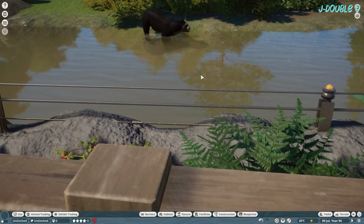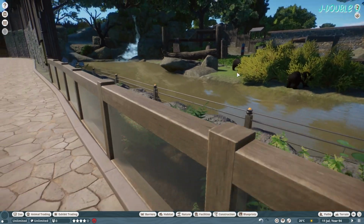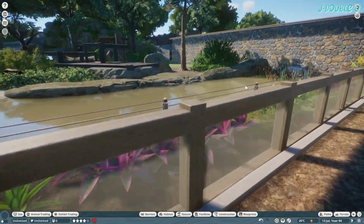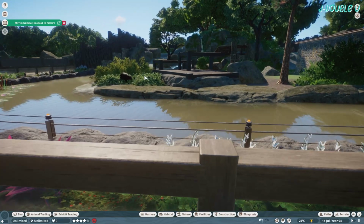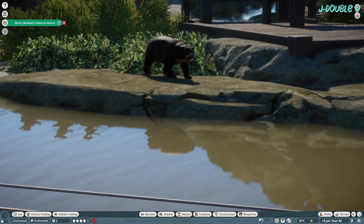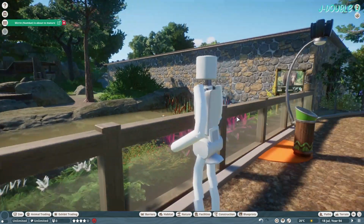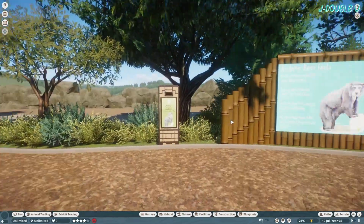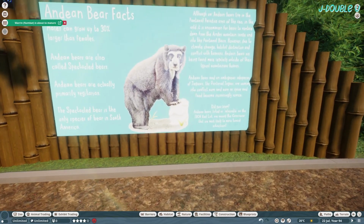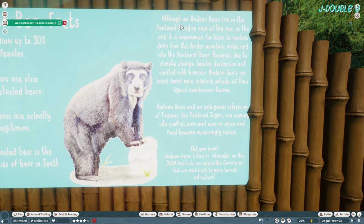They shouldn't swim, really. That water barrier is meant to be a deterrent, but oh well. Oops. And then we of course come down here and you get your front view, and you can get some really good views of the Andean bears. Education, donation points there and there. Do need to change this because this doesn't need to be there anymore.